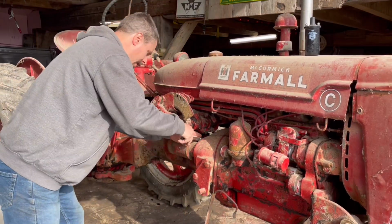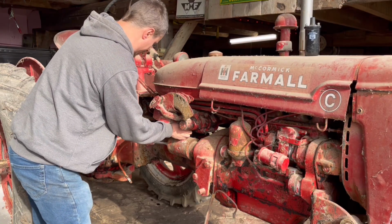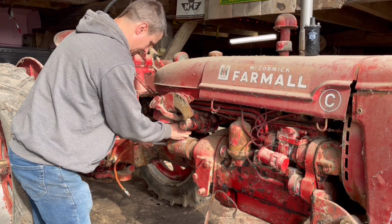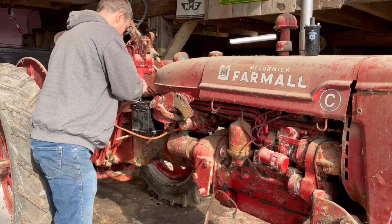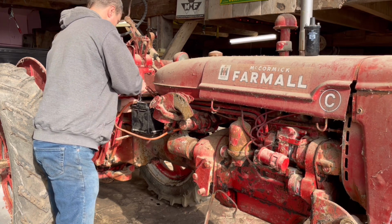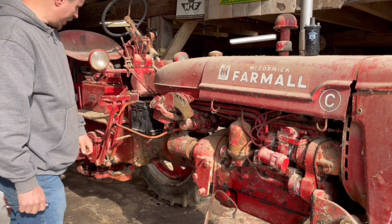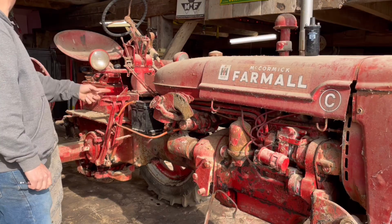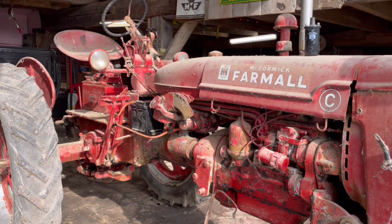All right, so starter's back in. All right, let's get a cable up on here. Okay, now let me go ahead and locate a ground cable. There is not one on here, but I think I got one over here. Okay, I was able to find one.